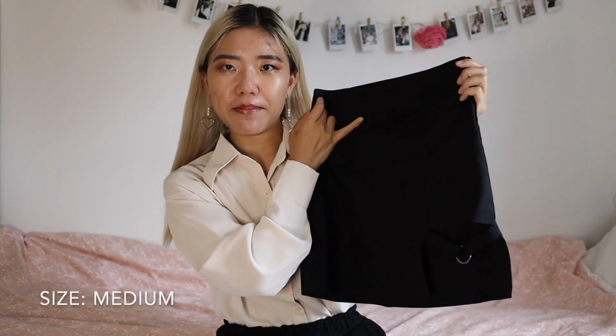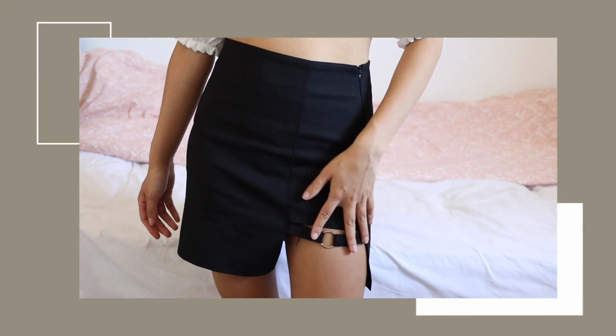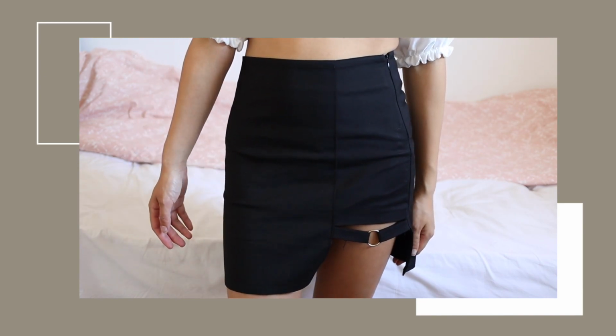This is one of my more recent purchases from YESSTYLE. It's a plain black skirt which has a buckle detail on the left leg. I think it's pretty cool that it's attached to the skirt, because if I wear something separate, it often rides up or down and gets hidden underneath the skirt, which isn't very useful.